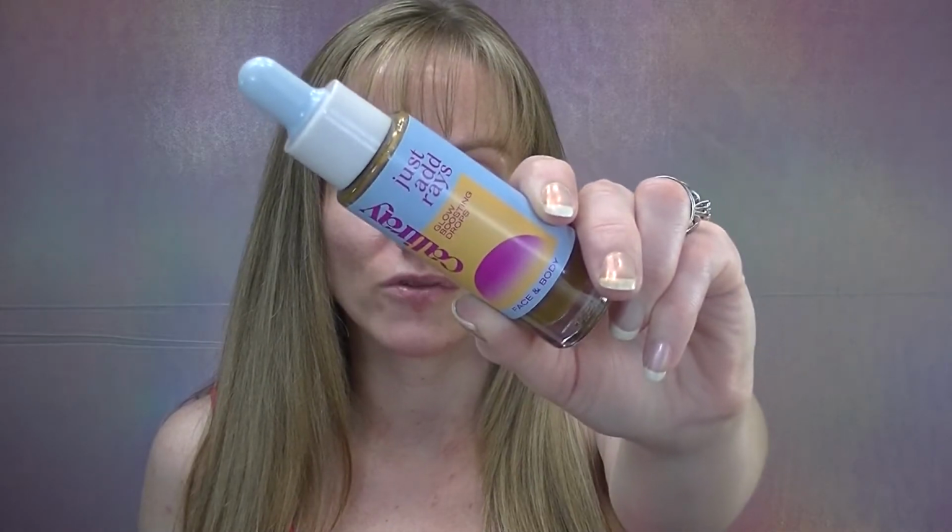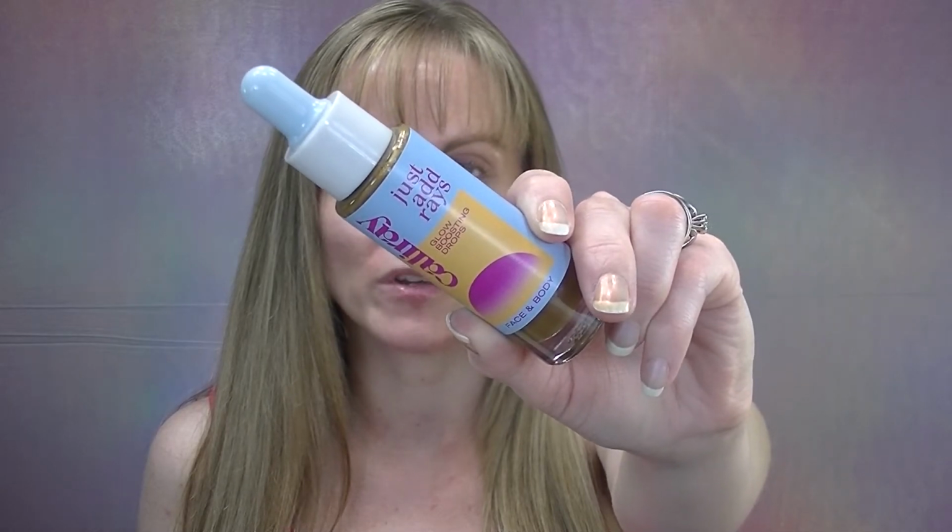So first let's go over a couple of quick details about this new Caliray Glow Boosting Drops. So this is a product intended for both the face and body, and it is an actual bronzing oil, so it doesn't tint the skin permanently like a lot of self-tanners do. It's simply meant to be used as a mix-in. So hopefully I'll get that bronze glow, but we'll see. And this product retails for $34 US, and you get 1 fluid ounce.